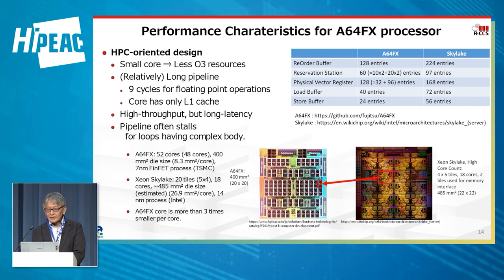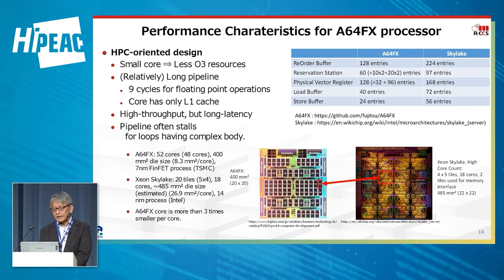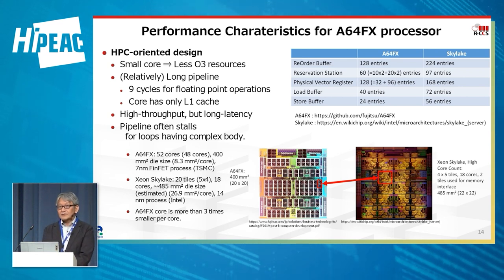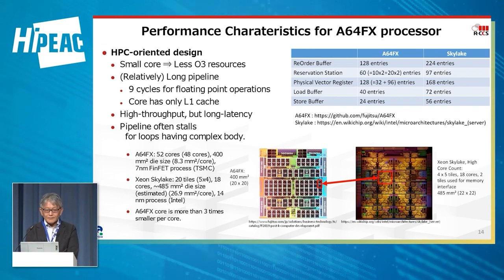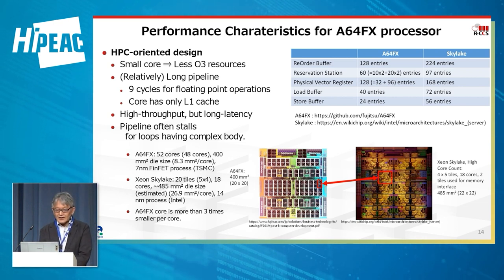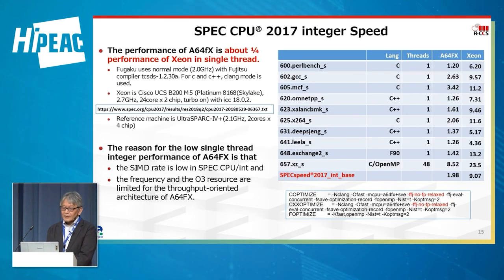This table compares the out-of-order resources of A64FX and Skylake. Our A64FX core is relatively small for an out-of-order core, and that is the reason the size of the core is small. But it has fewer out-of-order resources and a relatively long pipeline, for example 9 cycles for floating point, and the core has only an L1 cache. So this processor is good for high throughput, but has long latency. I won't talk about that too much.